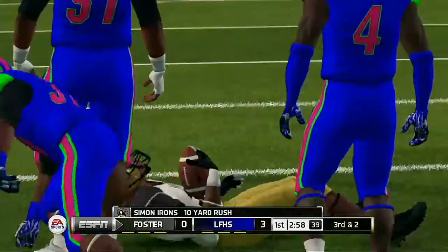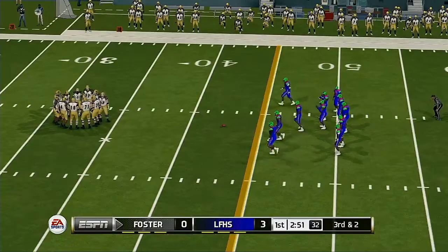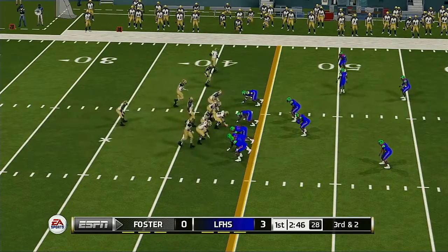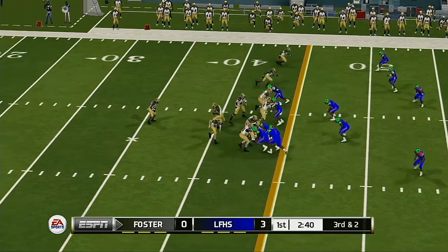He makes his way to about the 42. That's a deep nine on the play. That'll bring up 32. Man left, man left. Four down, four down. Mike four, Mike four. Ready? Green 95. Hot. Green 95.